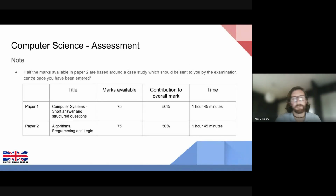Thank you. So all it is is 2 different papers, both worth exactly the same, so half and half. So paper 1 is 50%. It's mainly short answer questions, as it says there, short answer and structured questions. The second paper is kind of split in 2, really, and half of that is a project, and we're using Python, and the other part is talking about that project. So it's still worth half, but then it's split again into half. So they're the 2 papers you'll be doing.